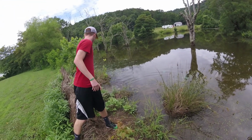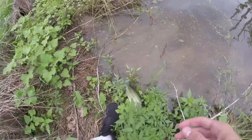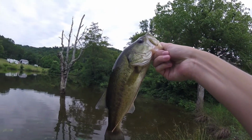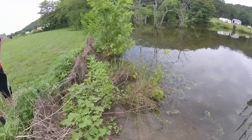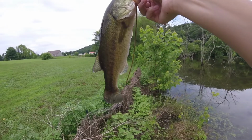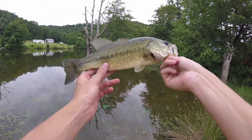What the heck? Is there a fish right there? Yeah. Alright, well I'm gonna hand catch a fish. There's no way it's that same one, right? No. Is it different? So, I'm on my second fish. It was literally swimming towards the bank. And that's not the same one. No. So, there's my second one. My first hand catch fish ever. So that's pretty cool. That's better than my first one.